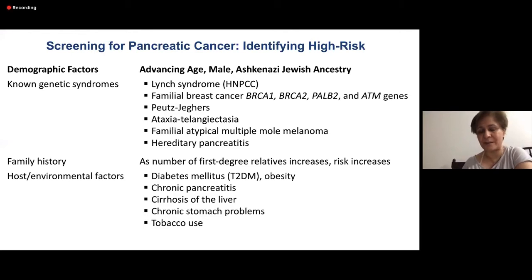And most of the guidelines also suggest screening for pancreas cancer about a decade before the index patient in the family has been diagnosed. I think it's very important for you to know about this, because it's important we diagnose this cancer early, especially in high-risk patients. The other cancers which lend themselves to screening because there is a precancerous component attached to it are colon cancer, cervical cancer, and breast cancer.